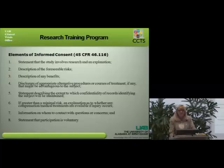We want to see that there's a statement that the study involves research and an explanation of the procedures. We want to see the description of all foreseeable risk. If you are doing a drug study and there are risks in the investigator's brochure, we want to see those in the consent document. Any description of any benefits, disclosure of appropriate alternate procedures or courses of treatment that might be advantageous to the subject, a statement describing the extent to which confidentiality of records identifying the subject will be maintained, and if it's greater than minimal risk, an explanation as to whether any compensation or medical treatments are available if injury occurs, and a question section, and then most importantly, a statement that participation is voluntary. So these eight elements are the required elements that must be in any consent document, whether it's an information sheet or a formal consent document.